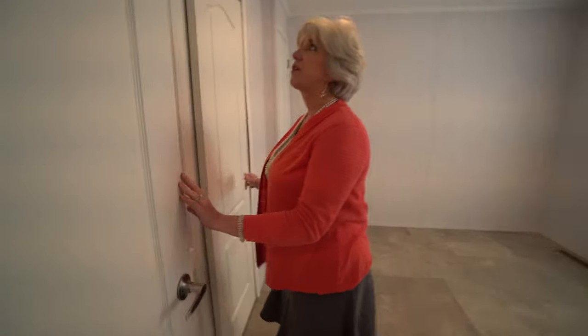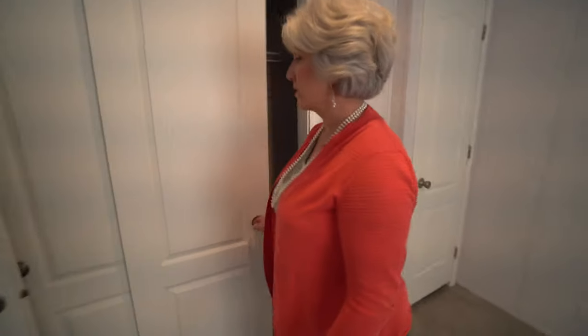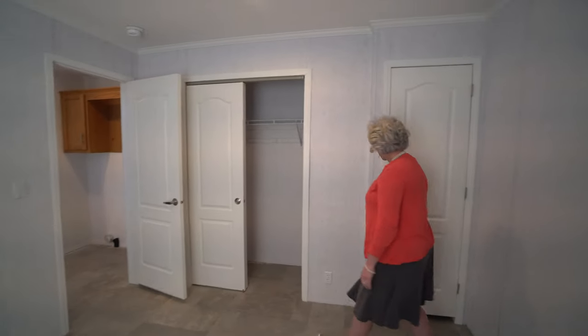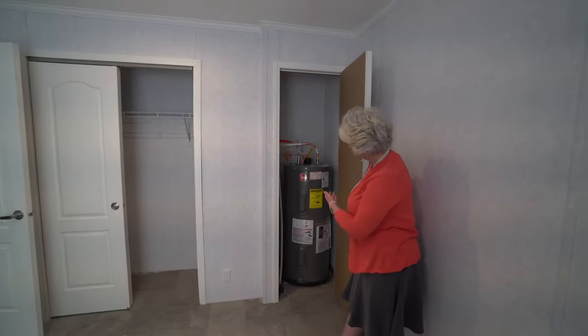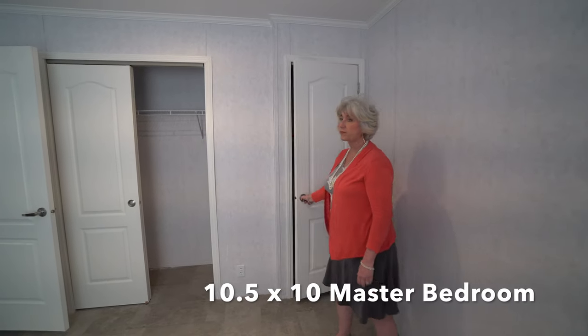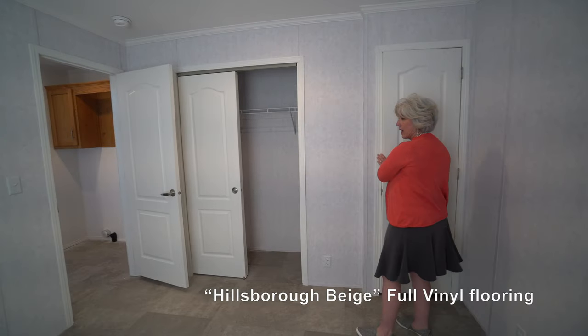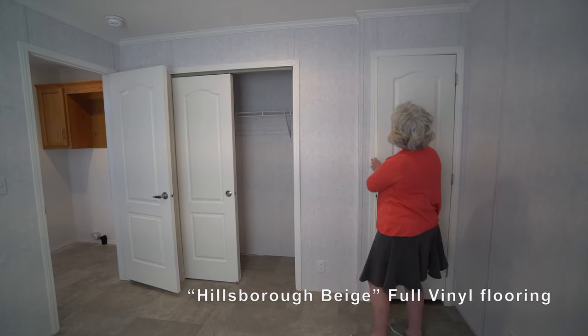So here's one of the bedrooms. And you've got bypass closet doors. And you've got the wire racking. In this corner, you've got your hot water heater. Great room. This is an all linoleum house. We gotta get the guys to adjust that.